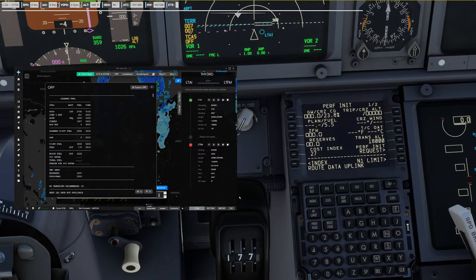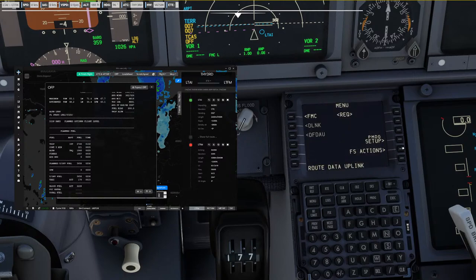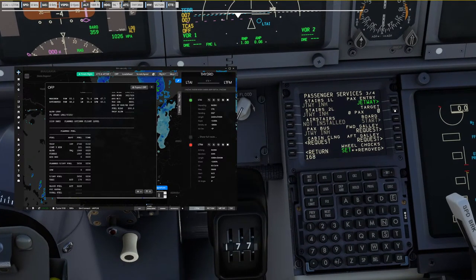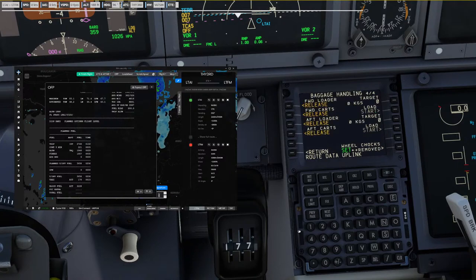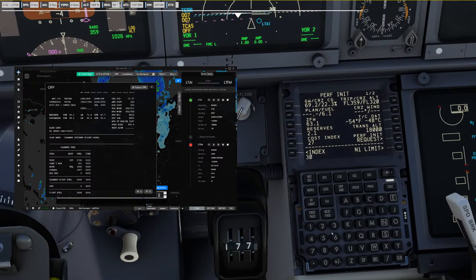Cost index 27, reserve fuel 2.1, zero fuel weight 63.1, that's quite a bit. And flight level 320. By the way, talking about it, we should maybe just quickly get the boarding going. We're going to have 168 passengers, and you can start boarding already. Refueling is in progress, very good. And then 2000 kilos in the front, 1500 kilos in the back. You guys can start the loading as well. And now we can go back into this. Average wind 302 at 26.